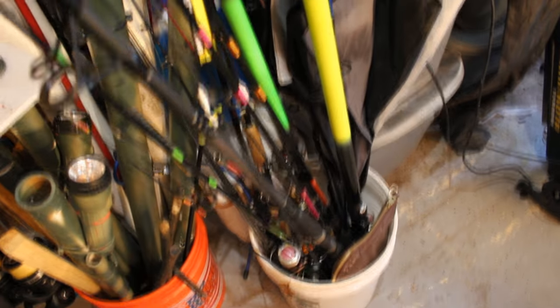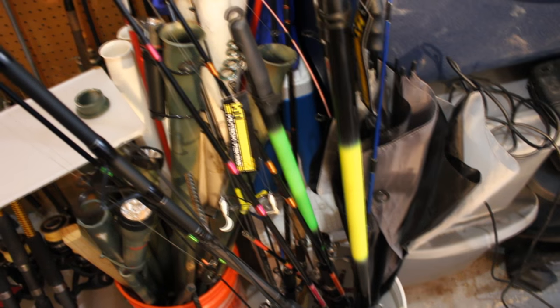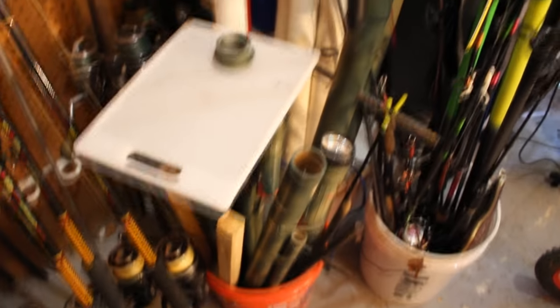So this is like a bucket of miscellaneous rods. I've got all the real cheap ones. I've got some telescopic crappie rods in there that are really fun for small carp. This is my bucket of rod holders and rod sand spikes.